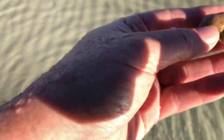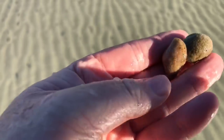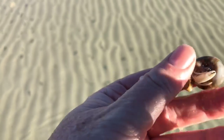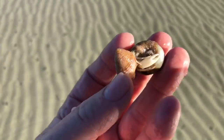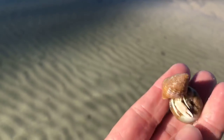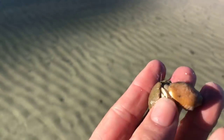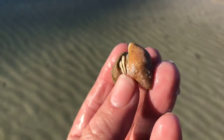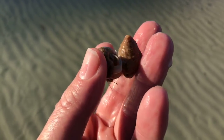What do we have down here? Anything? There we go. There's a live moon shell or shark eye with a nutmeg shell with two hermit crabs inside them fighting with each other. You come around, spin around this way. That's a nutmeg shell there and a shark eye or a moon shell right there. Both with a hermit crab in, two hermit crabs fighting, I'm guessing. Mating? I don't know.